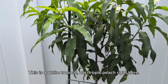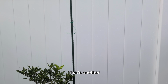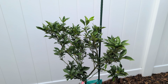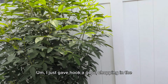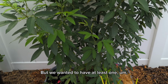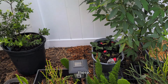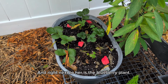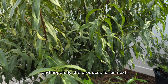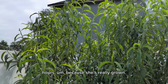This is a white tropical peach right here. And that's another Miwa. Some people could say Maywa. And then right here we got the pigeon peas. I just gave her a good chopping, and the more I chop her, the more she continues to grow. But we wanted to have at least one pigeon pea. And we got some strawberries down there. And right next to her is the blueberry plant. And then this right here is our big nectarine tree, and hopefully she produces for us next year. Hopefully she doesn't need too many chill hours, because she's really grown.